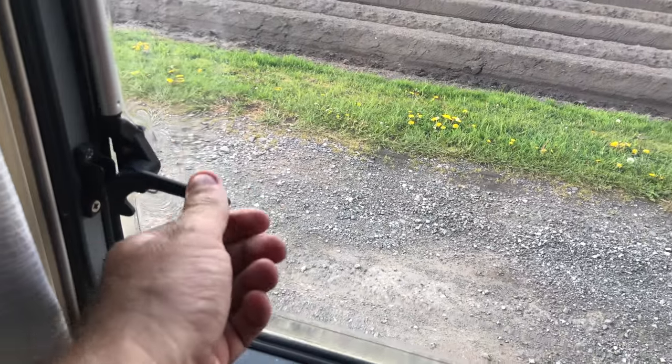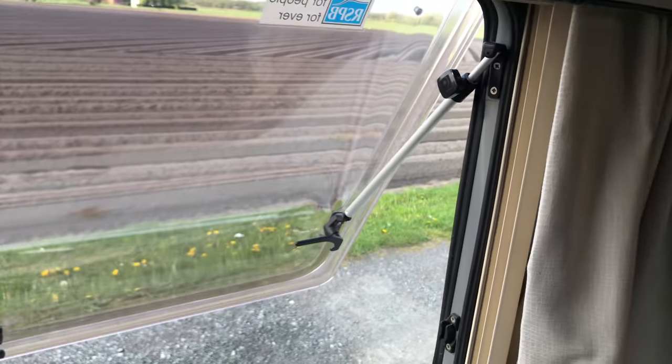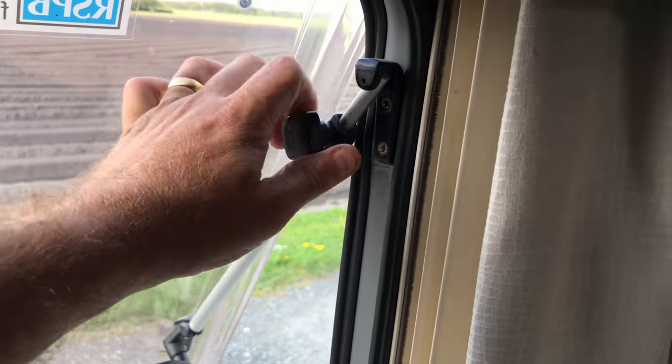Easy opening windows that all open fully and can lock on this latch here. So that's holding the window open. We'll just close that down.